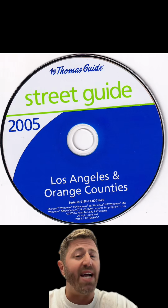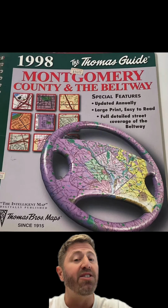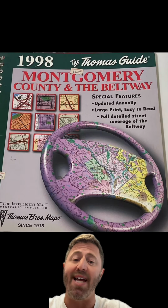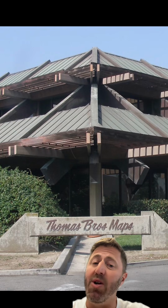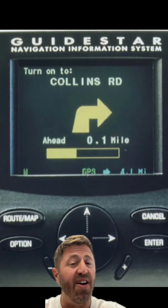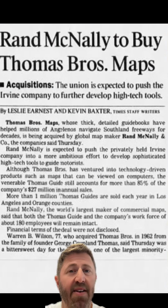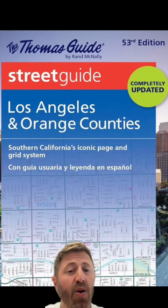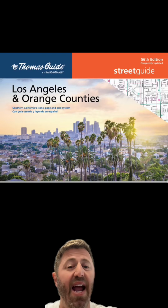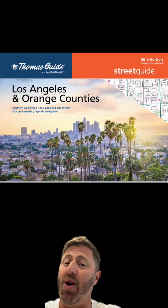But even with those strides in the digital landscape, they struggled to keep up, even marketing their maps on CDs at a certain point, also making an unsuccessful foray into the East Coast where established map makers had them beat. The company eventually moved to Irvine, but the end was nigh, as technologies like in-car navigation and MapQuest became more popular. Finally, in 1998, Thomas Brothers Maps was sold to Rand McNally, who continued printing the guides both online and even rolled out a print edition of the Los Angeles and Orange County maps as recently as 2022.